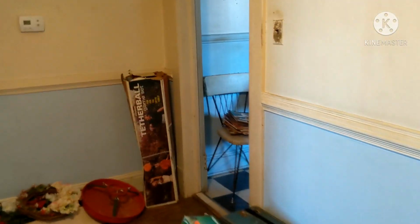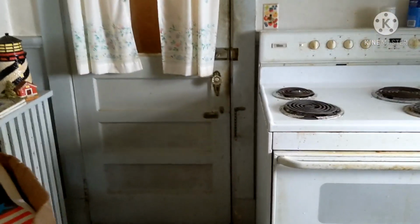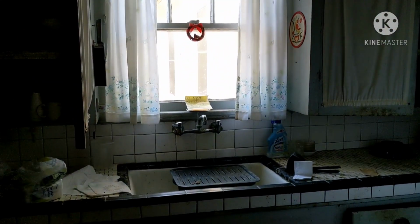All right. Go in the kitchen. This is three bedrooms, one bath on this side. Back door to the porch, it's boarded up. Dirty. There's a basement. I'm not going in it. Well, I already did, but I'm not recording it.